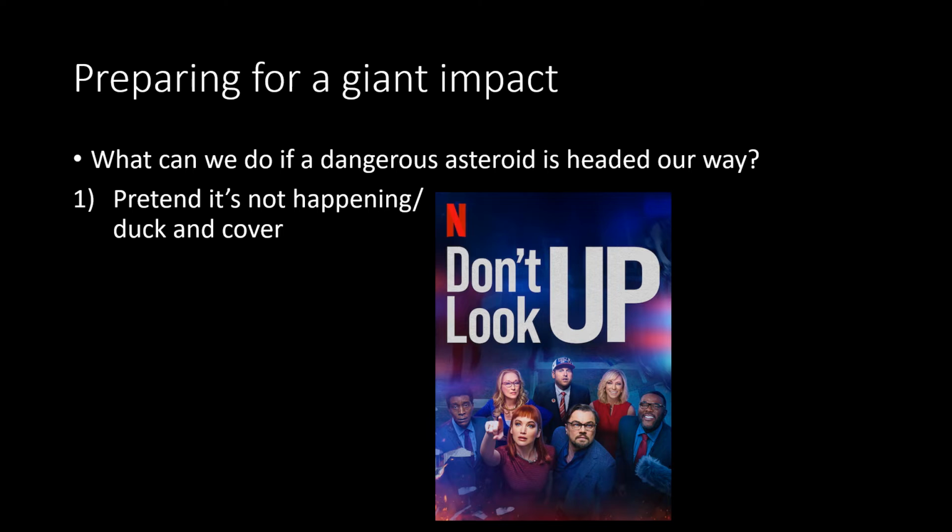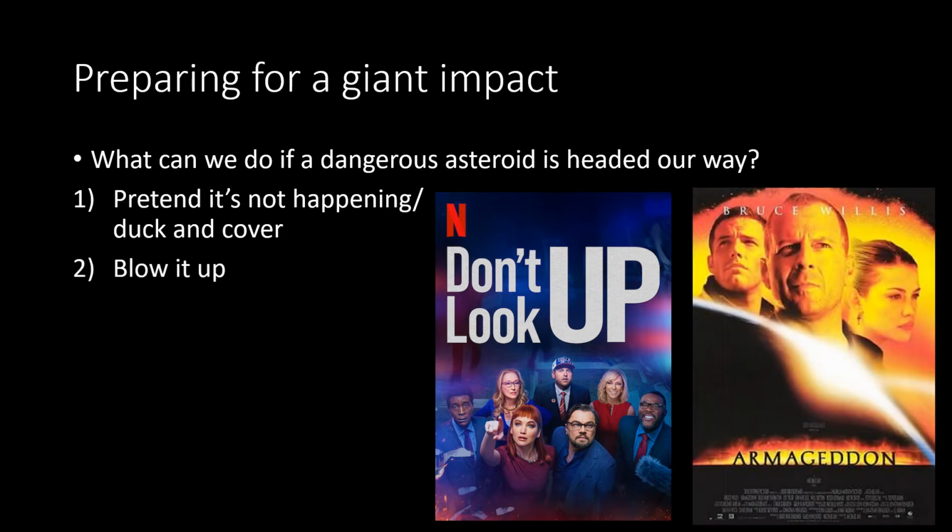Another option, which we have seen in multiple movies, is to blow it up, right? Your first instinct might be go up to the giant rock, put some explosives in it, and blow it to bits, right? Did it in Armageddon, did it in multiple other films after that. That could be a way of destroying the object and hoping that it wouldn't cause as much damage to Earth.